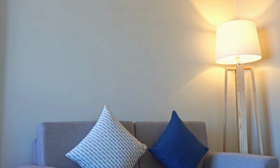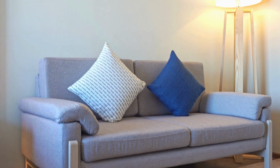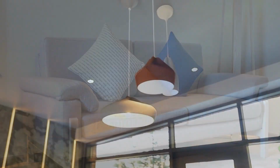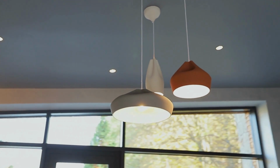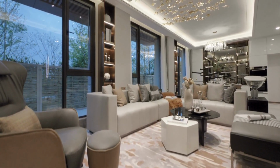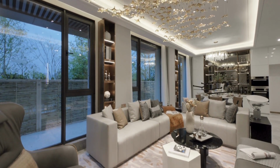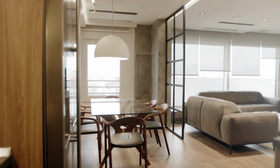Lighting is another area where you can make a massive impact without blowing your budget. It's often one of the most overlooked aspects of interior design. But trust me, when done right, lighting can completely change the vibe of a room. Not only does it set the mood, but it can also highlight the best features of your space, making your home feel more inviting and even more spacious.